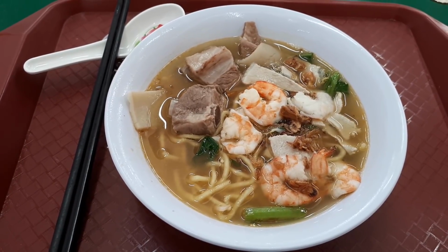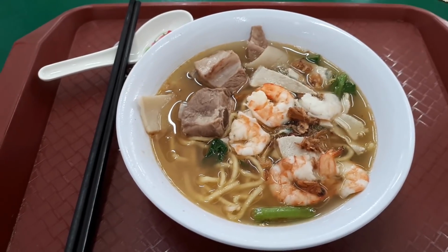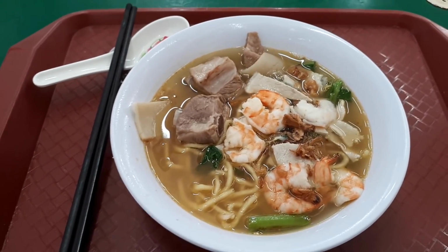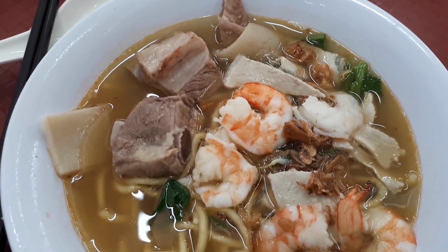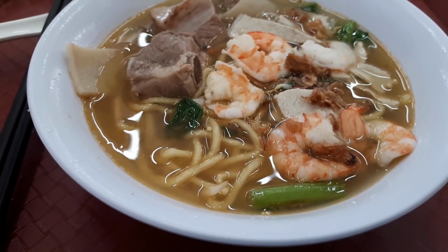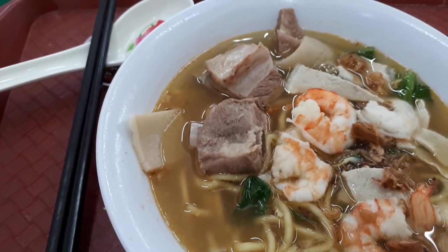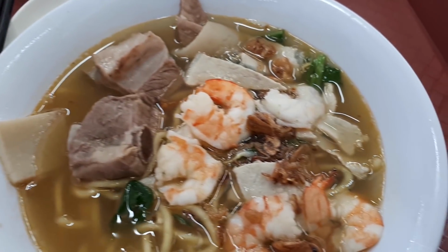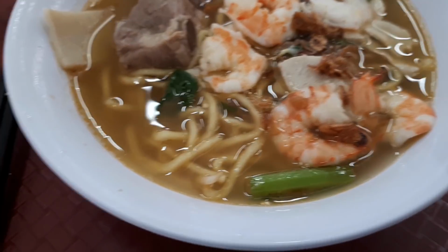Like I said, it cost me $5. First of all, the soup itself is super flavorful. You can taste the prawn shells and all the pork bones that they use to cook for a long period of time to make this soup. And there's also lots of fried shallots in the soup itself. The noodles itself is done well. It has a nice bite to eat, so when you bite into it, it's nice and chewy.